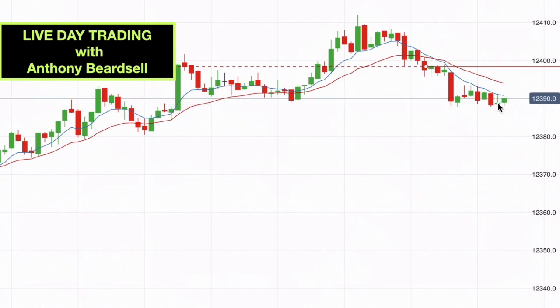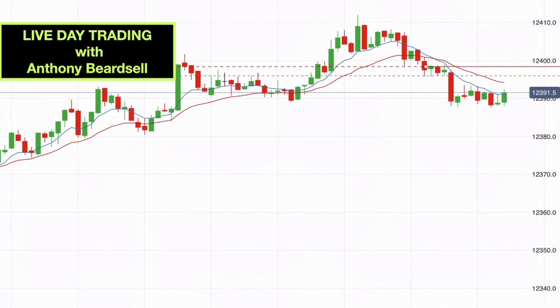That bar was an inside bar as well, so this was the mother bar, high, low, and then we got a lower high, higher low. So this bar's inside that one, and so we've got a higher high on this particular candlestick bar now. So that's not a good sign. And the reason it's not a good sign is because although the market's going down, the fact that it made a newer high means that the bulls are getting stronger.